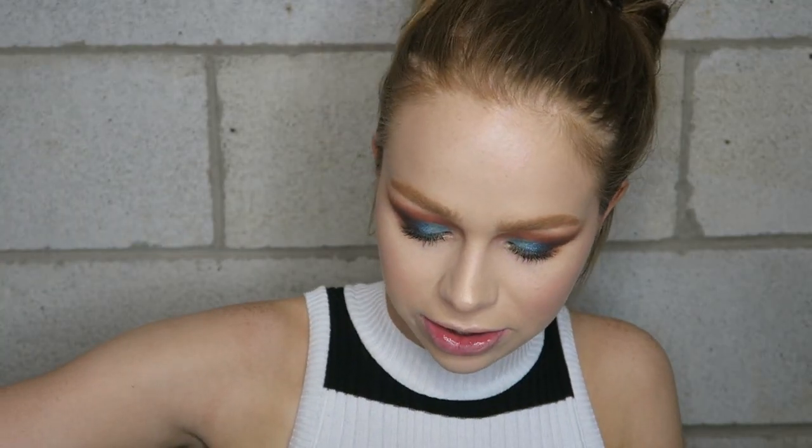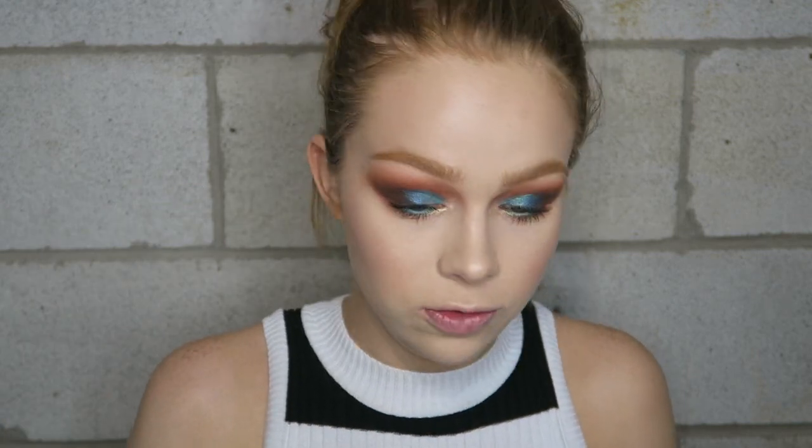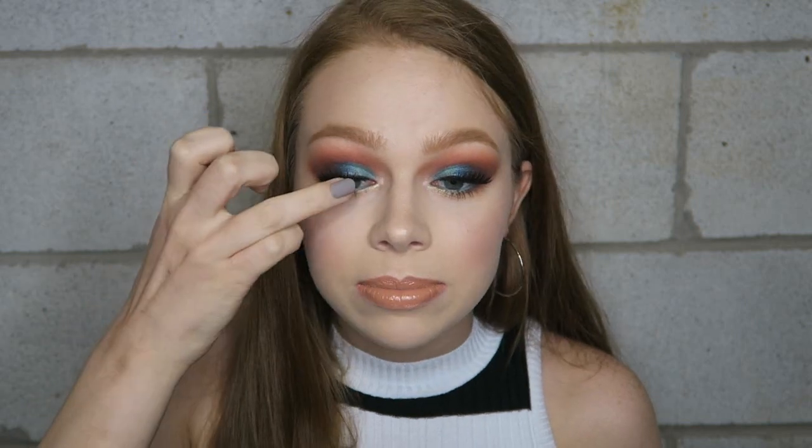Okay, so y'all know me and my lashes right now, so I'm going to add my House of Lashes Boudoir lashes. These are starting to look a little crazy. I actually bought the Boudoir minis, but I'm just going to pop these bad boys on because they are my absolute favorite. So I threw the lashes on, even though they do not want to stay in place today.